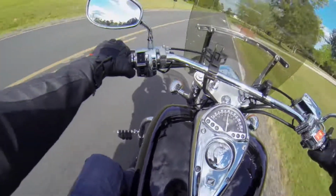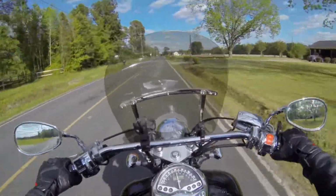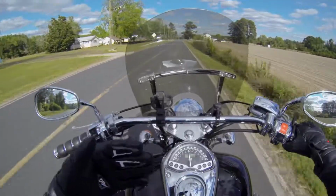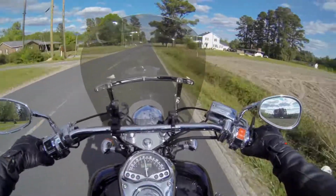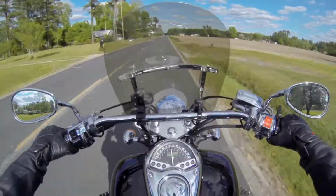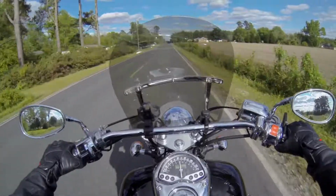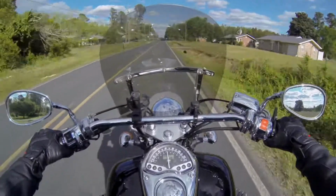So the transmission feels a little bit better when you slip it into gear. A little bit more, how can I say it, clunk, like a little bit beefier. That's the word I'm looking for. A little bit beefier, sort of Harley-like, if you will. It's actually got sort of like a Harley sound to it. I think this is a single pin, same type of engine as what a Harley has in it. It's not exactly the same, but it's very similar.